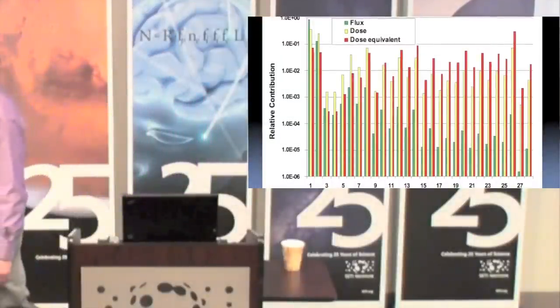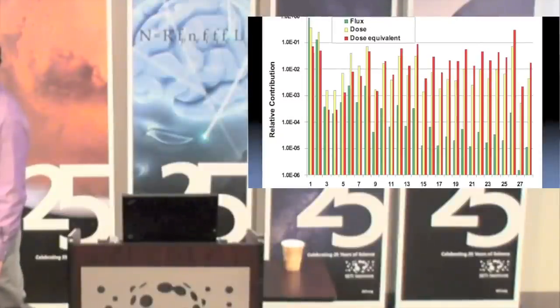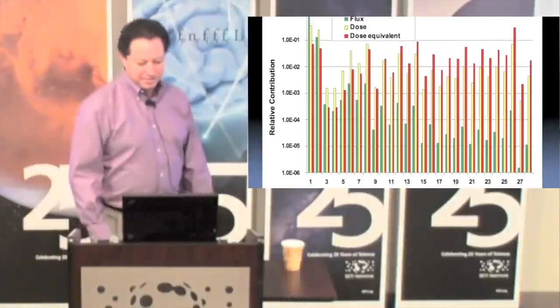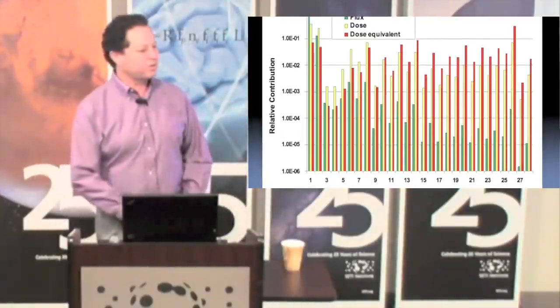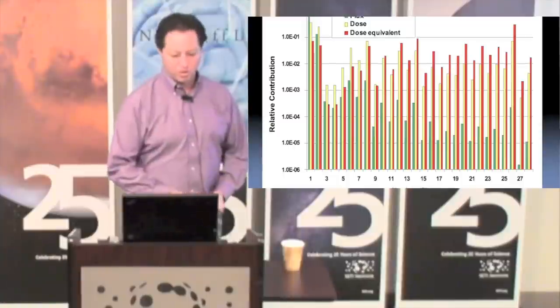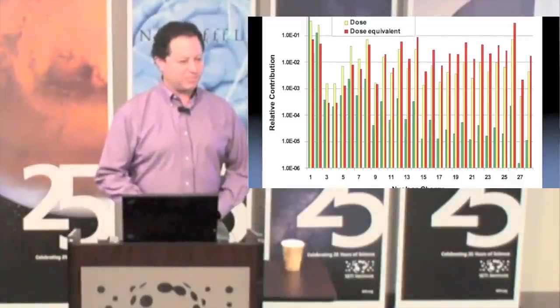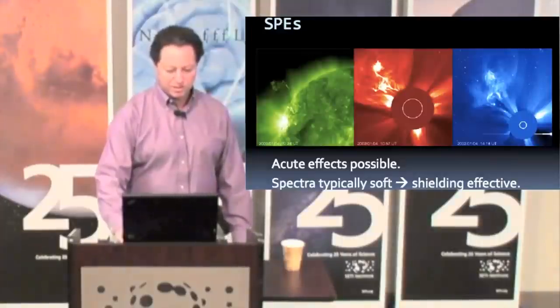Look what happened to the protons. They're down an order of magnitude. The helium is way down. And what has popped up is the iron. So for something that has a tiny abundance, when you look at it in terms of dose equivalent, it's extremely important. And these other ion species are also very important. So this is something that NASA actually has to be concerned about, the exposure to these particles, even though, as I'm going to show you, the doses are quite modest.